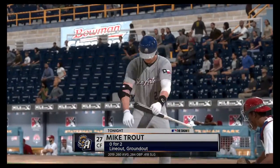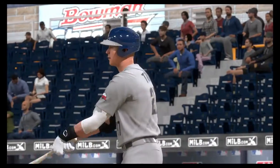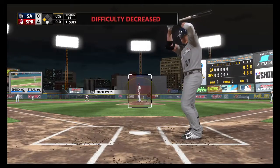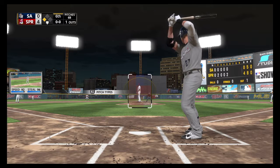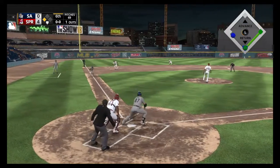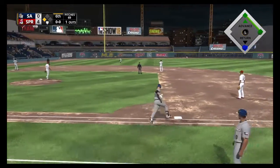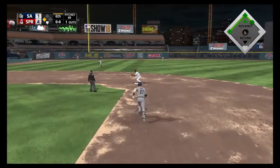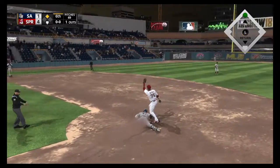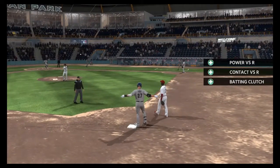Digging in once again, number 27. He comes in 0 for 2 thus far. Here's the first pitch to him. Sliced hard down the left field line. And that's a fair ball as this one will get down the line. And the runner from third scores as they try and work their way back into this one. It's now a 4-1 game. And he'll get in there safely.